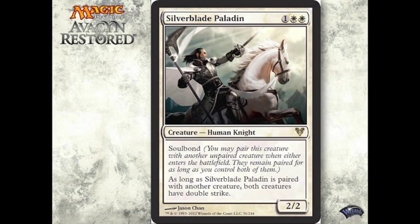Oh, sorry. Yes, so it's Silverblade Paladin. It costs 1 white. It is a 2/2 with the mechanic Soul Bond, which I will read the reminder text to. Here's the reminder text. You may pair this creature with another unpaired creature. When either enters the battlefield, they remain paired for as long as you control both of them. As long as it's paired, they both get double strike.